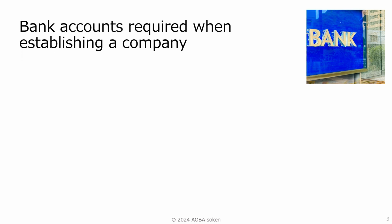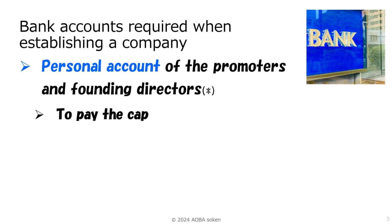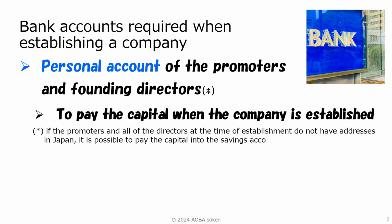Broadly speaking, there are two types of bank accounts required when establishing a company. The first is the personal account of the promoters and founding directors. This is required to pay the capital when the company is established. As a special exception, if the promoters and all of the directors at the time of establishment do not have addresses in Japan, it is possible to pay the capital into the savings account of another person.